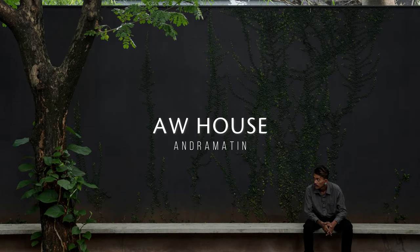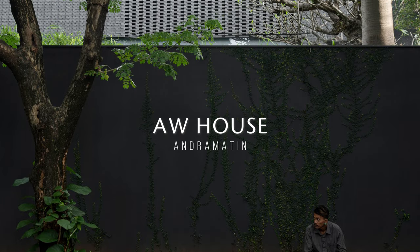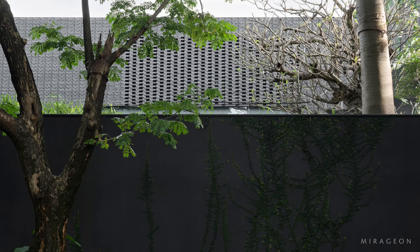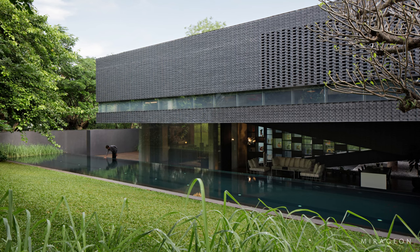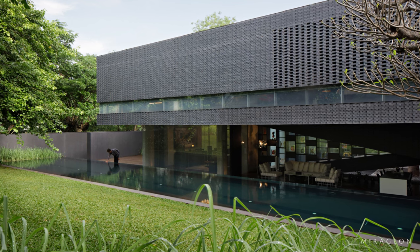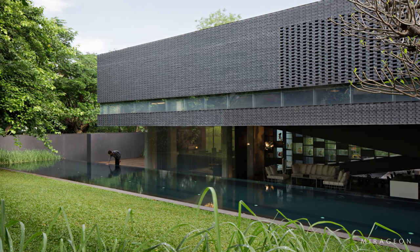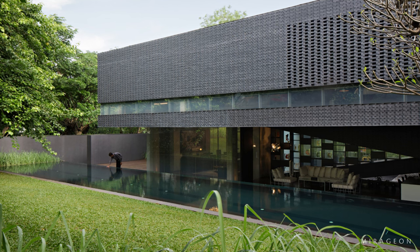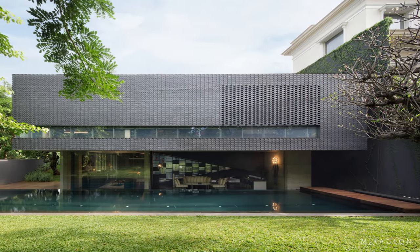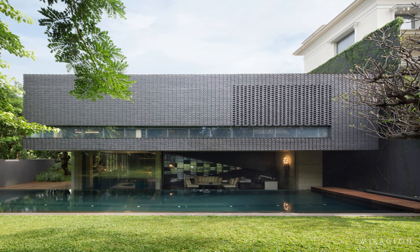The AW House is an impressive residence located in a leafy neighborhood where it stands out as a piece of landscape seamlessly integrated into the natural environment. Made of black bricks, the facade not only enhances its architectural expression, but also serves as acoustic insulation and protection against direct sunlight, providing a tranquil refuge from the bustling nearby intersection.